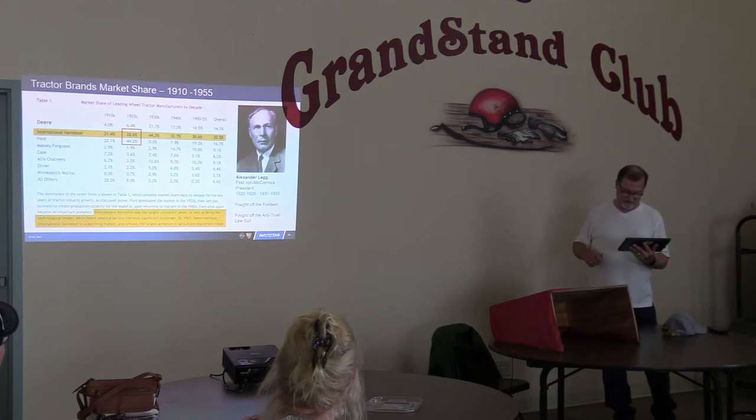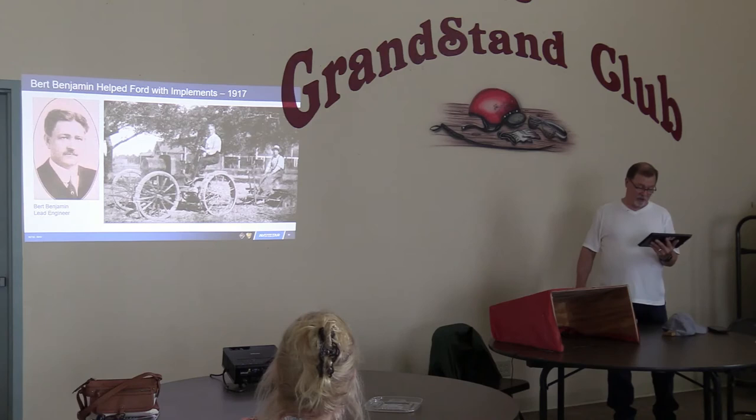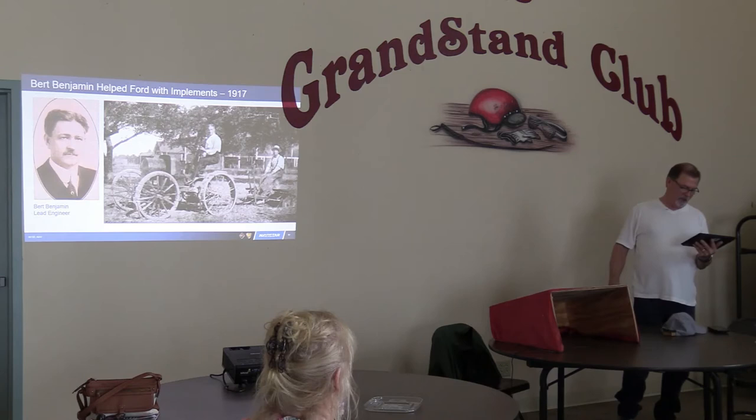As Ford was working on the design of his Fordson tractor late in the game, he realized he didn't have any implements to sell with his tractor. Ford approached Harvester, which is amazing to me. He approached Alexander Legg and asked for some assistance. In a move that surprised almost everyone, Alexander Legg sent one of his best engineers, Bert Benjamin, to Detroit.